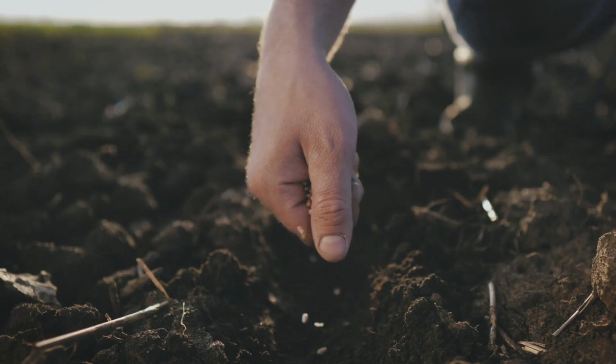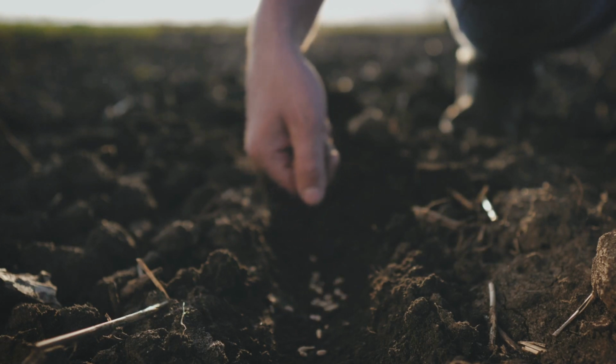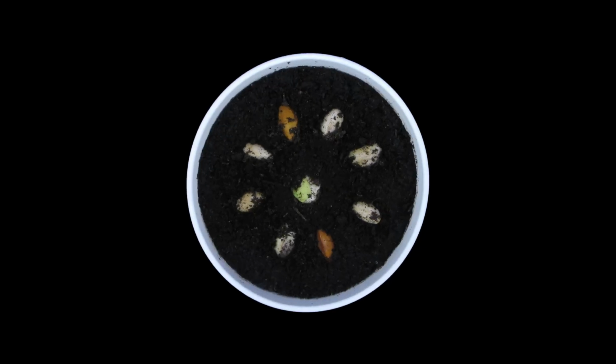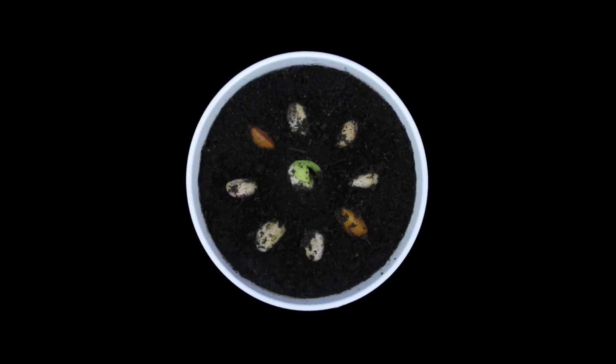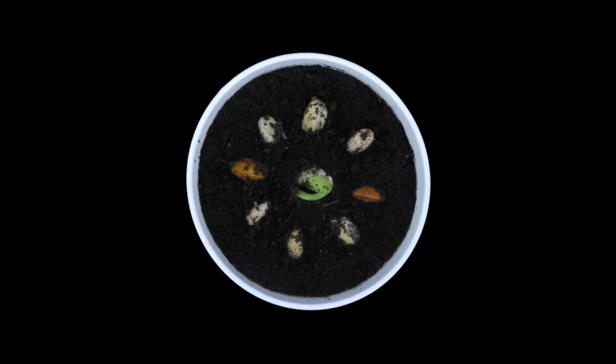Proper seed orientation with pointed ends facing downward can improve germination rates by up to 15%, while reducing the time seeds take to emerge. This simple technique gives seeds a compass that always points toward growth, eliminating the energy waste that occurs when seeds have to figure out which direction is up.